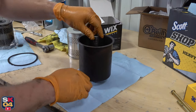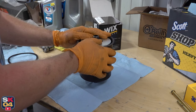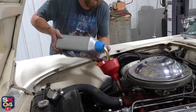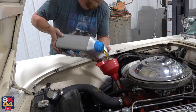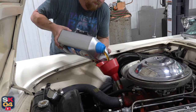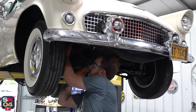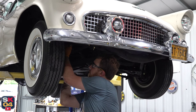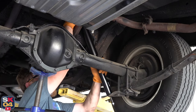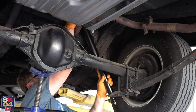For these older pushrod-based engines, especially engines with flat-tappet camshafts, it's important to use the right oil that has the appropriate amount of zinc and phosphorus for proper lubrication. Valvoline VR1 has always been my go-to. It's always satisfying to work on this car because of how simple and straightforward it is. For being such an original car, it's amazing how well it hits the road.